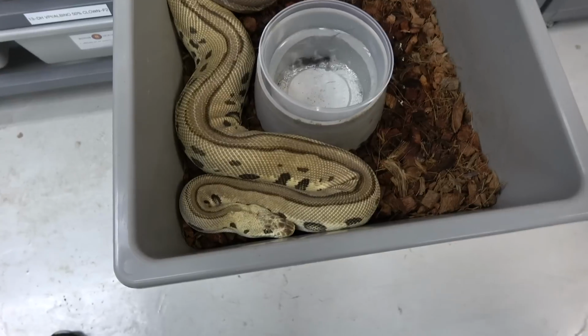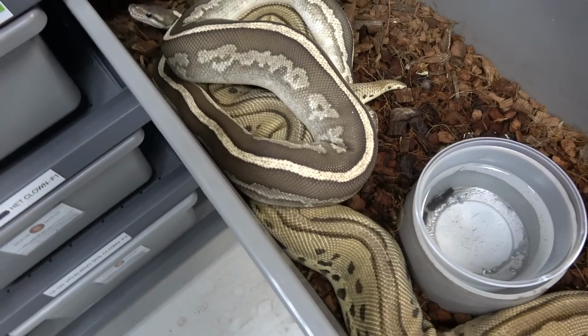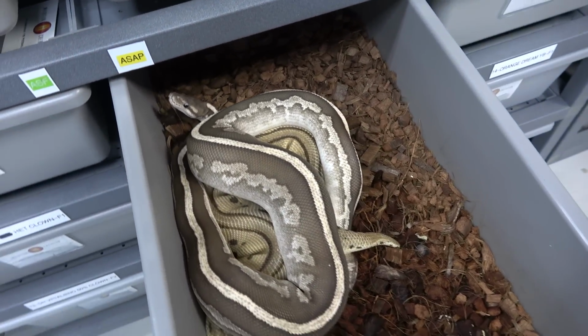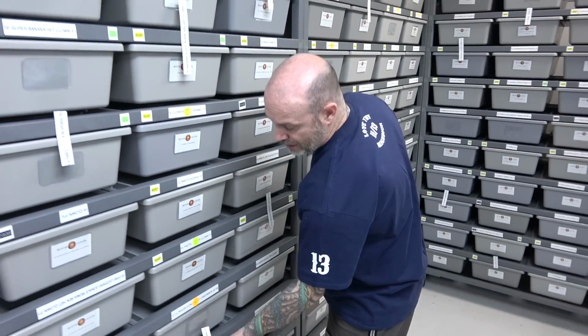That's a pastel leopard clown female, and she's being bred right now to a cinnamon fire Mojave red stripe male. So making some real, you know, 2-3-4 gene 100% het clowns.